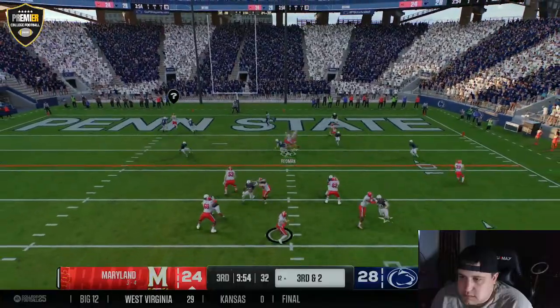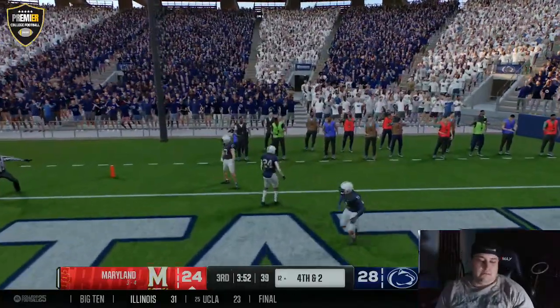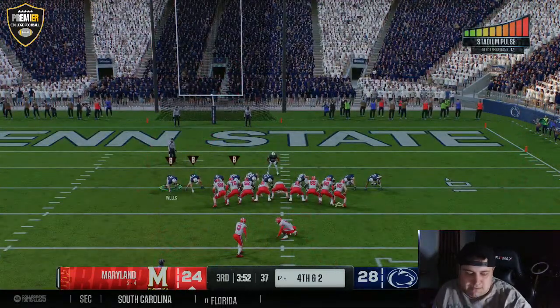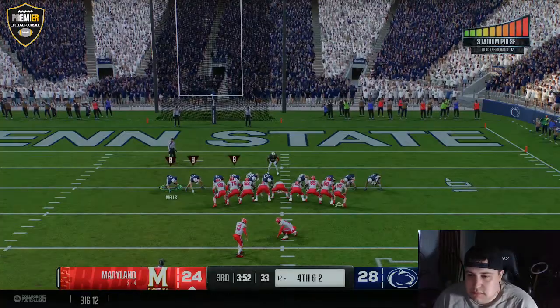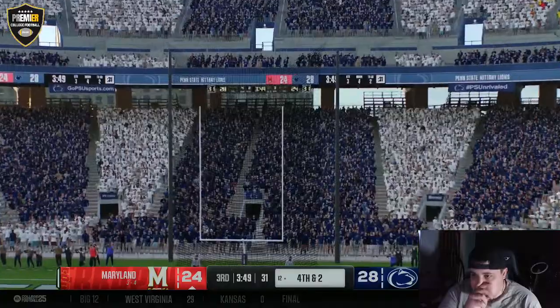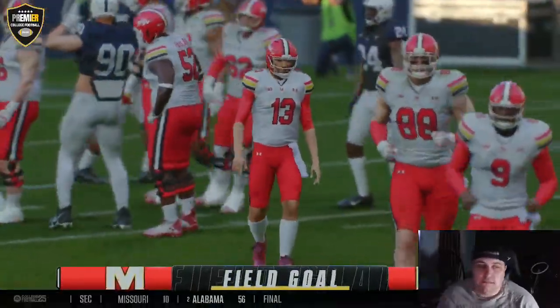He's looking to throw on 3rd and short. Didn't have much of a choice, just had to throw that one away. It'll be 4th down. And for the 2nd time tonight, they'll trot out the field goal kicker. And the kicker delivers the 3 to salvage that drive.